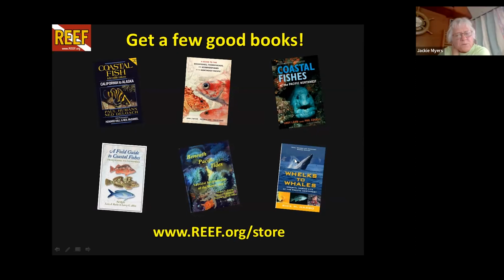Yeah, okay, so this one is the one I use for inverts. This is the one I use for fish. And this is the one that has a lot more detail of the tiny things you see in the tide zones, but has great descriptions also of other animals. I own all these books. I only keep the ones on whelks to whales, the coastal fish, and beneath the tides on sampan. So they're always there for reference if you want to look at them.